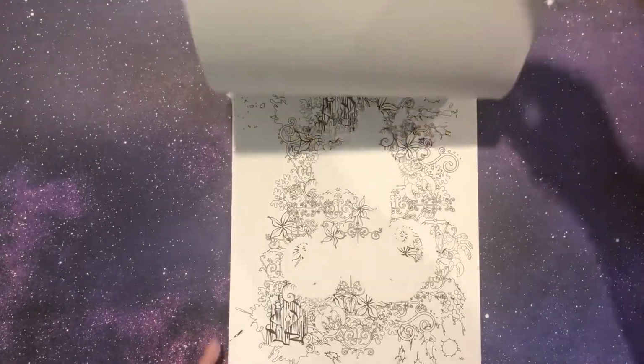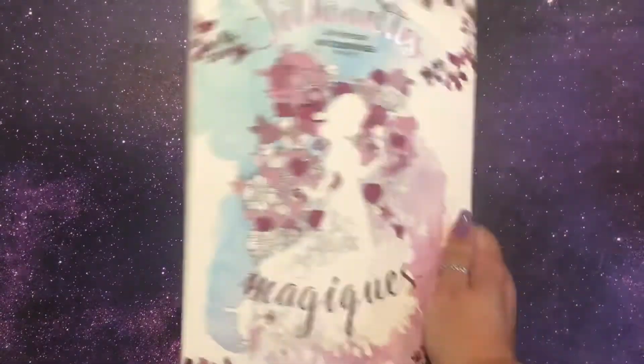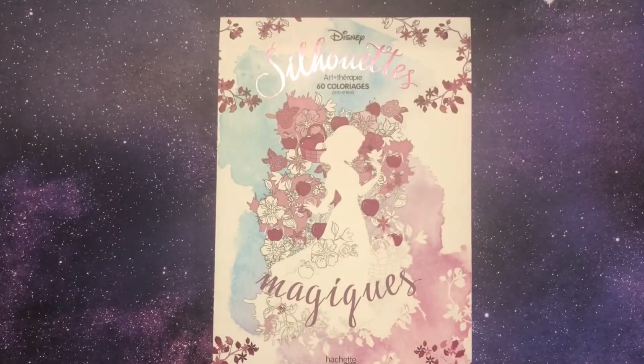There are 60 pages in there. I think that's a super great deal. This retails for €9.95. So that is my haul. Sorry that this took so long. I hope this helped if you're deciding on buying some of these.